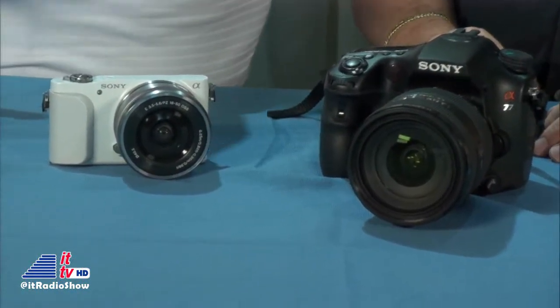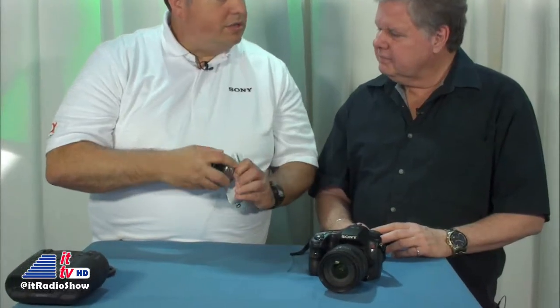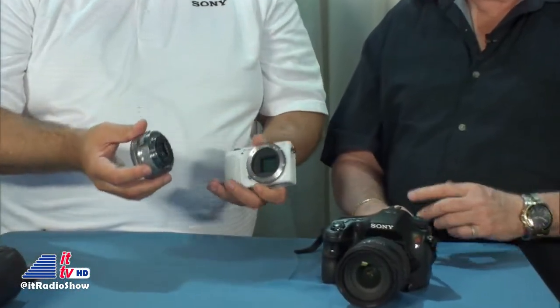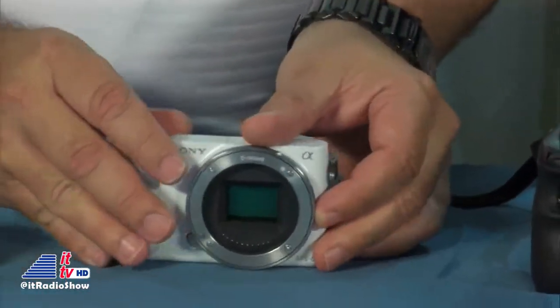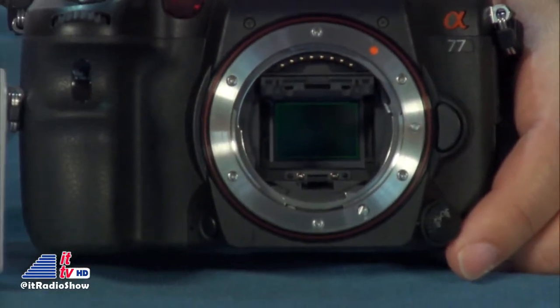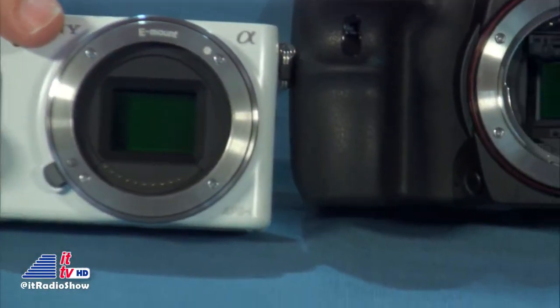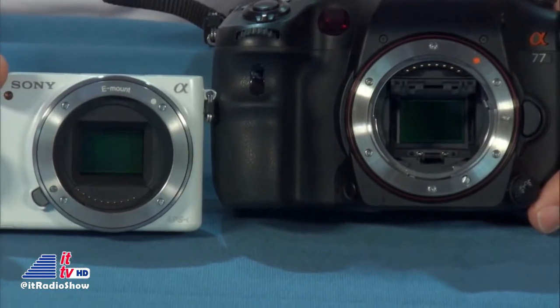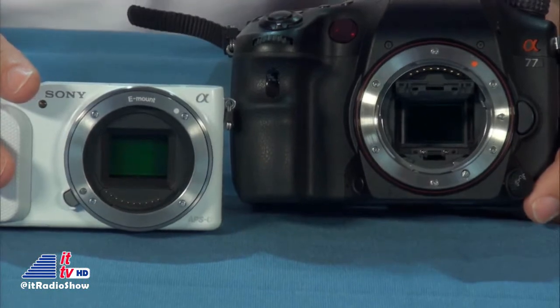Let's talk about the sensor. The sensor is really the heart of the digital camera. So I'm going to take this lens off. This is the heart of what an interchangeable lens camera is. So this is an APS-C size sensor. I'm going to do the same thing on this fancy DSLR. When you do a quick zoom close-up, look inside at that APS-C size sensor inside the A77. Now let's come over and do the same thing. The same size sensor is in both cameras, so the quality of the image that comes off both these cameras is identical.